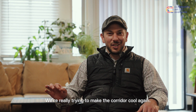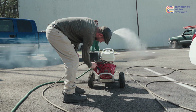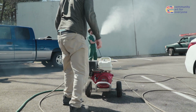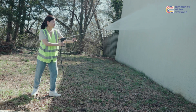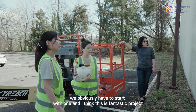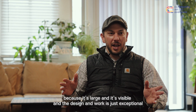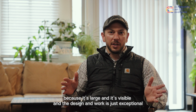We're really trying to make the corridor cool again. We obviously have to start with one, and I think this is a fantastic project. It's large, it's visible, and the design and work is just exceptional.